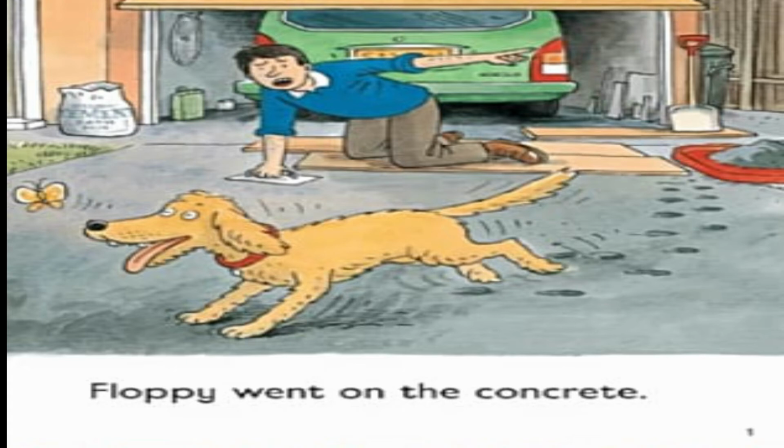Dad is on his knees on 2 wooden planks, and Dad is holding a spatula in his hands with which he is leveling the concrete path. We can see Floppy is running on the concrete path, and he has left his paw prints on the path. We can see, oh my God, he has left his prints on the concrete path, which was not yet done, and so his marks are left on the concrete path. He was chasing a butterfly, so in that hurry, he couldn't see that Dad is making the concrete path.